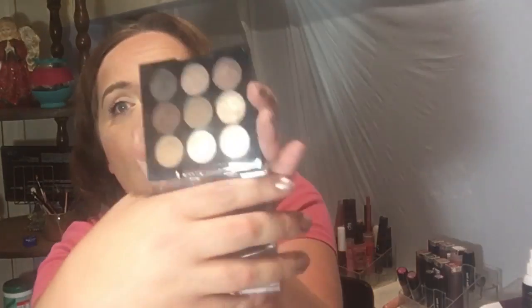This right here is the Kokie eyeshadow palette. It is in Bare It All. Looks like this right here. You can find these online at Walmart.com, or you can find it in Walmart as well. I don't know if they're exclusive to Walmart, but this is good for anyone who's into really neutral shadows.